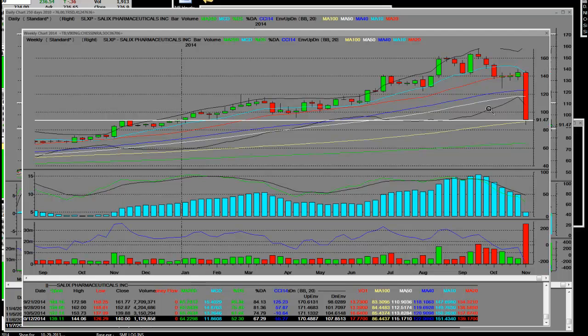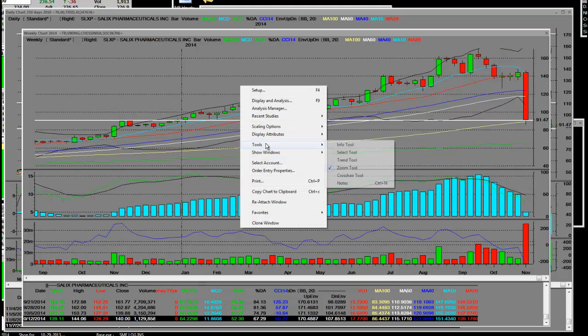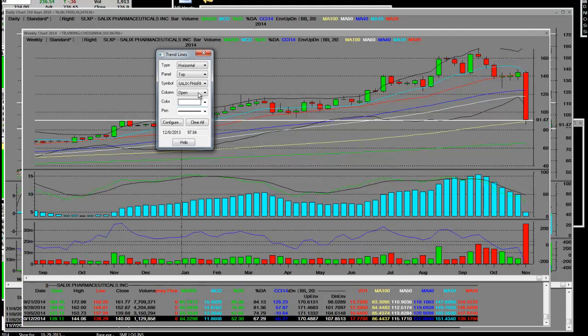So basically, we're going to be selling short this stock on any move up off of the bottom. So we're going to trade it off the support level. Back over here in 2014, it's this line right here. This line right here on this weekly chart right here.